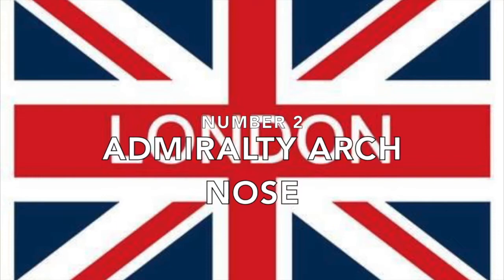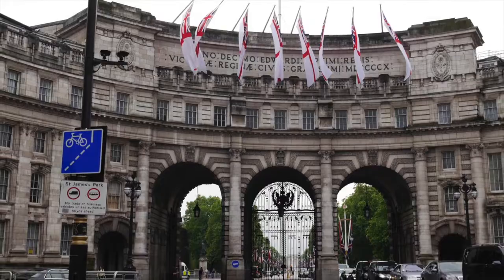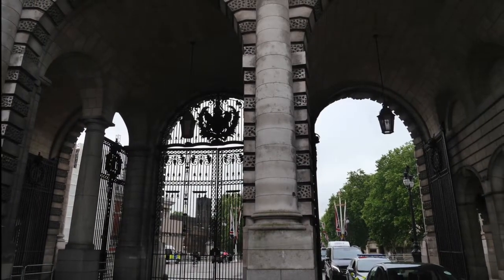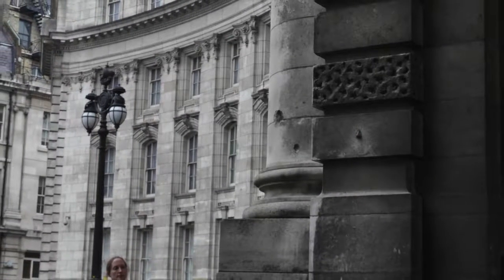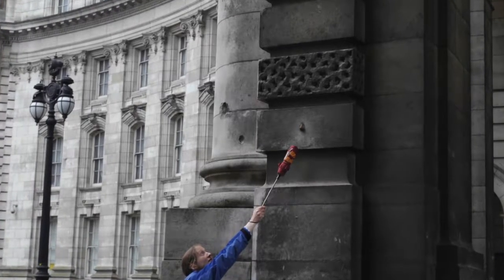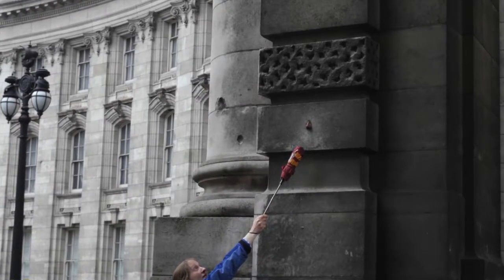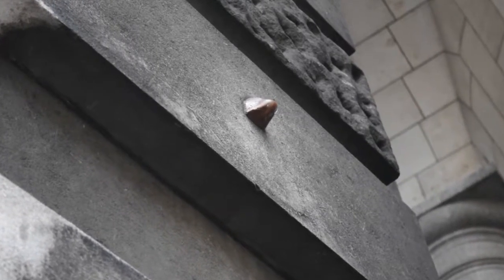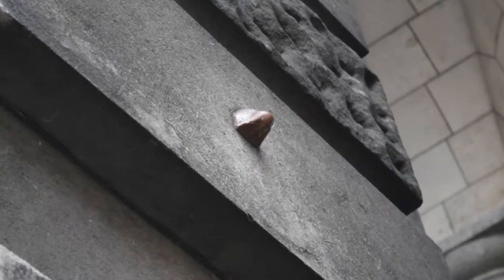Number 2. Admiralty Arch Nose. High up on one of the arches is a very strange object, and one that many people will miss: a small brass nose. Placed there secretly, along with others elsewhere in London, by the artist Rick Buckley in 1997 as a form of protest against CCTV surveillance and the development of Big Brother society. It's said that it's easy to give it a rub as you pass by on horseback for luck. Something I've yet to try.